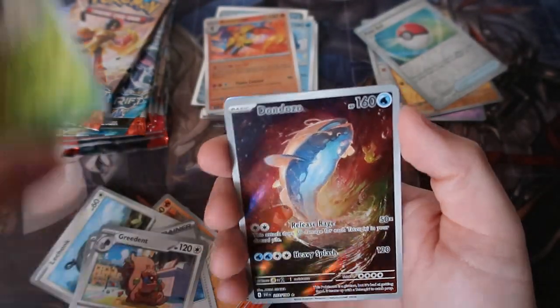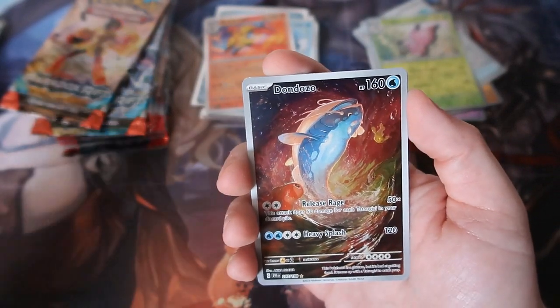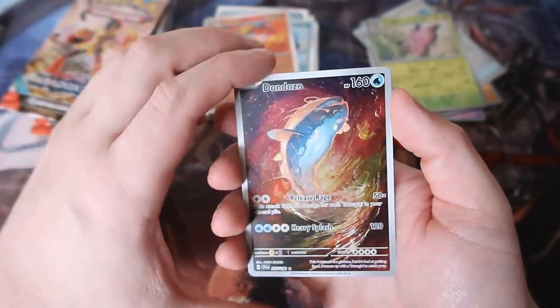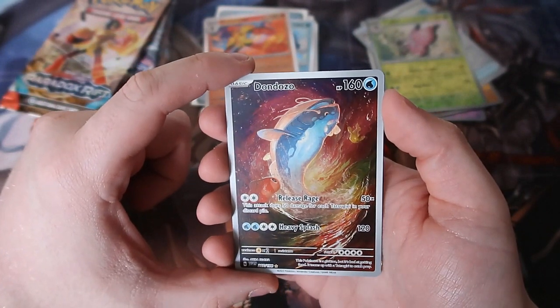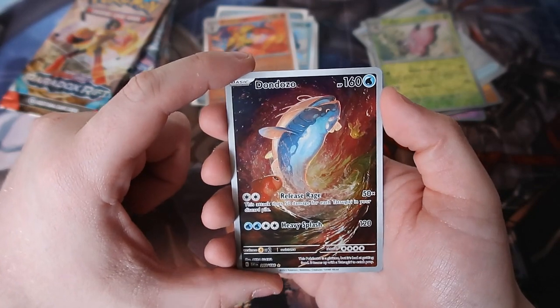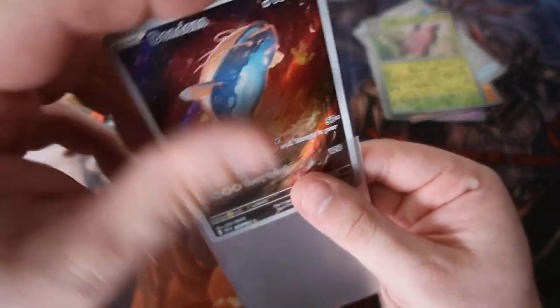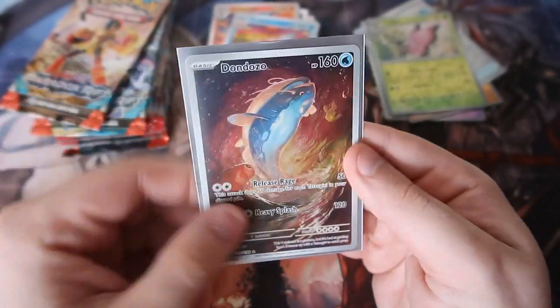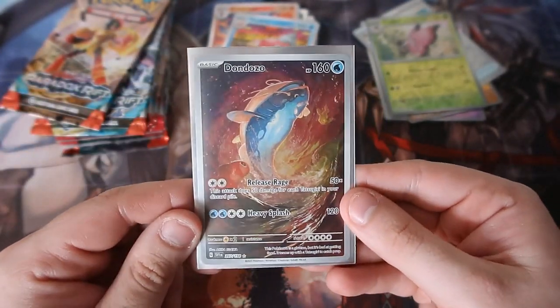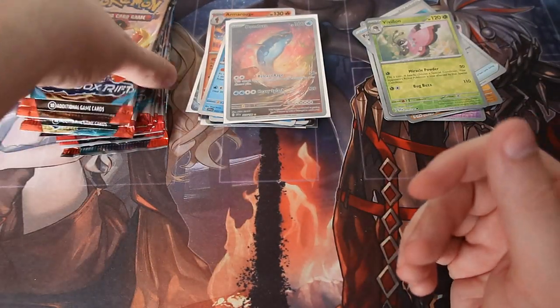Oh, never mind. Oh my goodness. An illustrated Dondozo. Oh my God, that is so good. Pardon my language, never mind. Oh, that is so good. And then there's Lokix. Okay, that is really, really unexpected. I was not expecting that. Even though it had a white border, we still got a hit. That is so good. First hit of the day out of this box, so this is looking good.